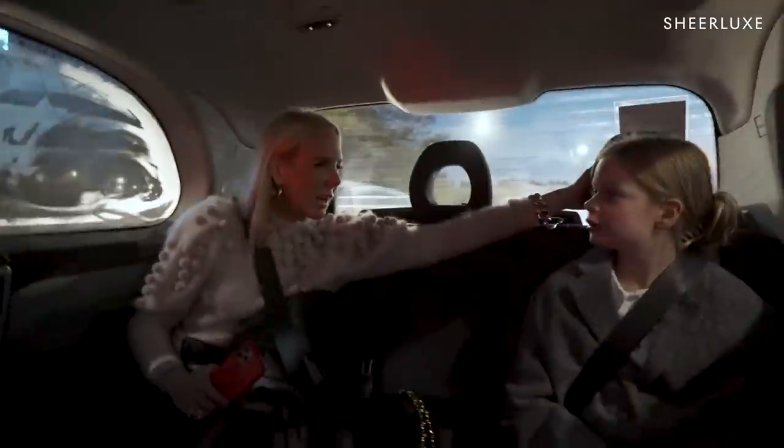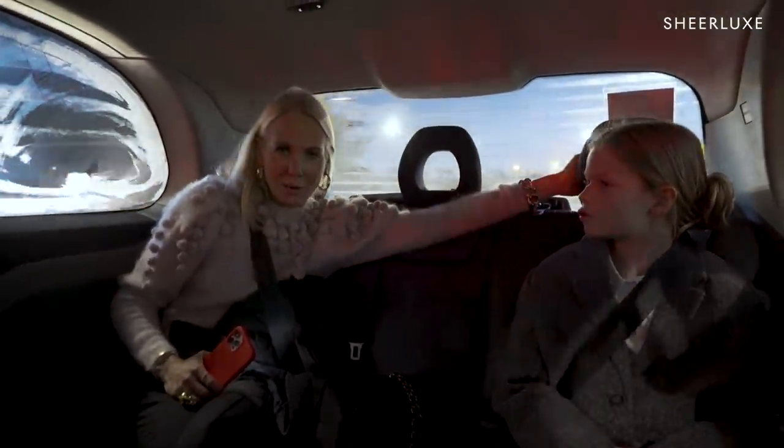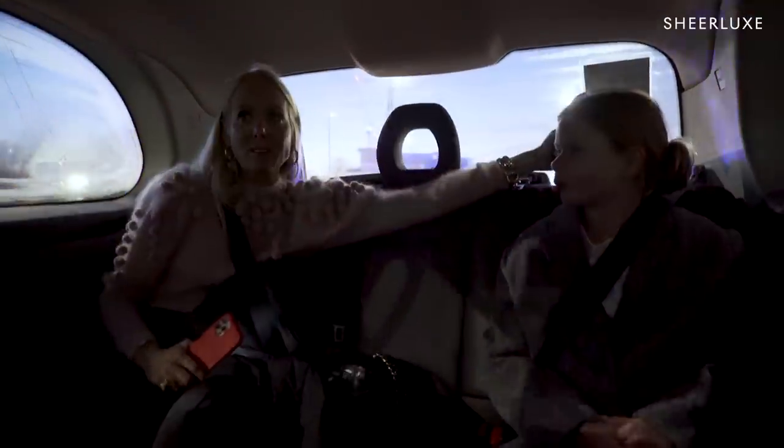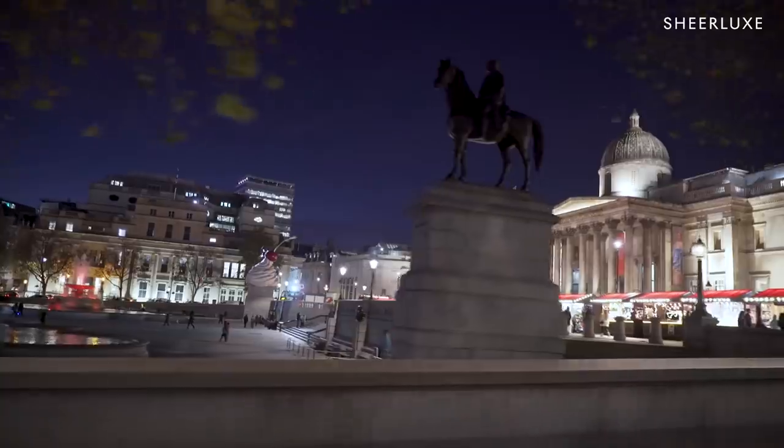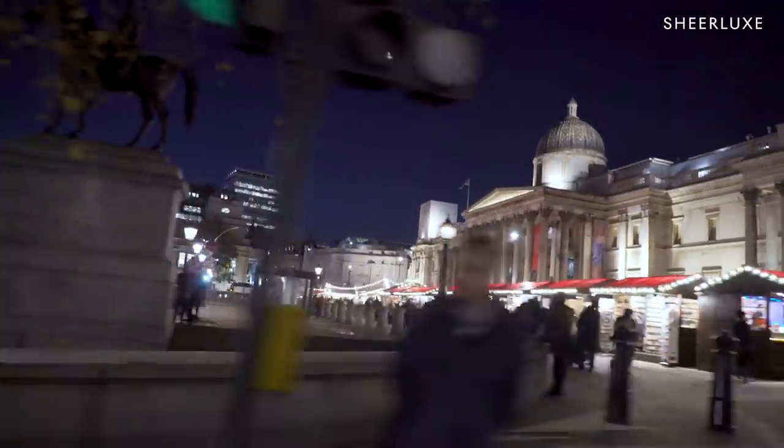Exactly. Where are we going now? We're going to the Bloomsbury Dalloway Terrace. Really lovely winter terrace. Top tip. A bit of supper, a bit of food, then press screening of Cinderella the musical. There are some perks to my job, Coco. A tough day at the office, right? Christmas market's out. That looks festive, doesn't it?